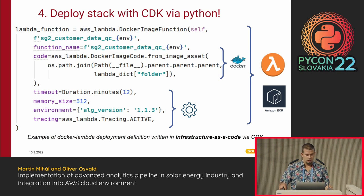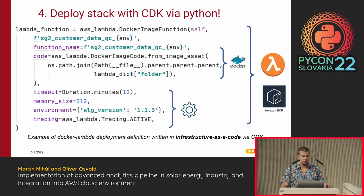And this is an example. I also selected sub-parts of the code, and you can see which code is responsible for building and pushing Docker into ECR, and which part is responsible for setting up your Lambda settings, for example memory size, timeout, environment variables, or some other advanced functionality. Altogether, it's put into a functional Docker Lambda, which could be up to 10 gigabytes big, and it's just ready for you. So basically, this is how you can deploy your first Docker-based data science application into the cloud via infrastructure as code.